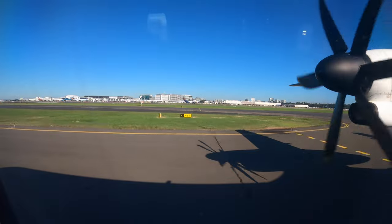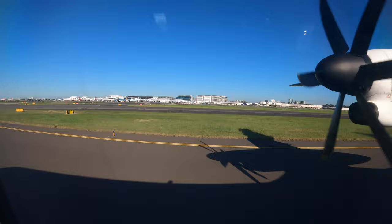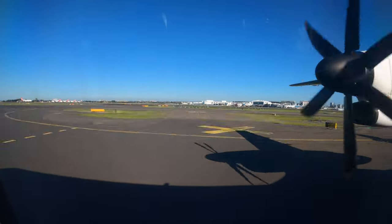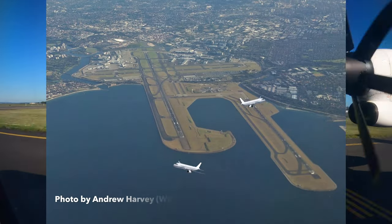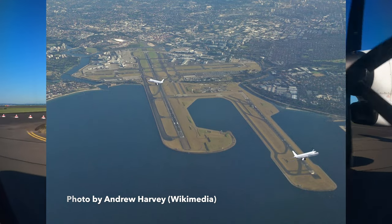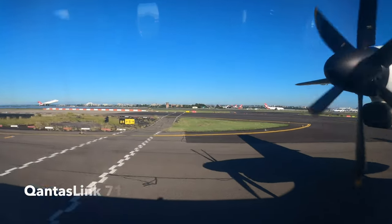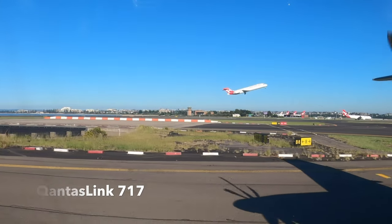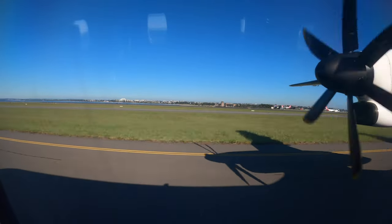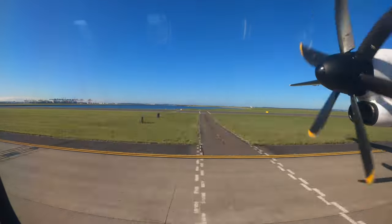Sydney Airport has three runways, two of which are parallel. This increases airport capacity. Today, we will take off towards the ocean from runway 16 left. But aircraft on the parallel runway are landing and taking off in the opposite direction to us. This is known as simultaneous opposite direction parallel runway operations and allows the airport to operate efficiently while also reducing noise over Sydney. The airport can only operate like this when the wind is just right and there is very good visibility.